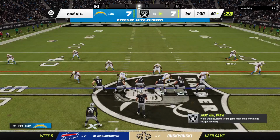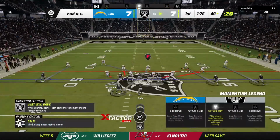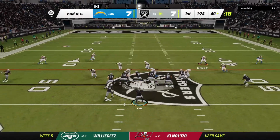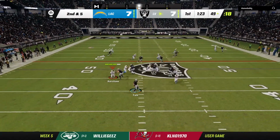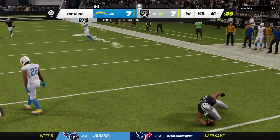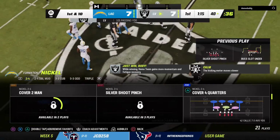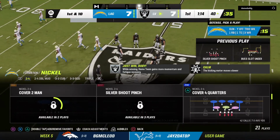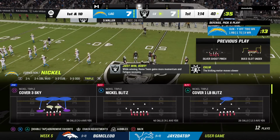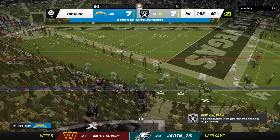Here we go. From just shy of midfield, Falk. Throw right side, going to be caught by Waller. And he's going to be taken down right at the 40-yard line. The Raiders at 1-3 here in the early part of the year. They come in losers of 2 straight, so trying to turn things around here.